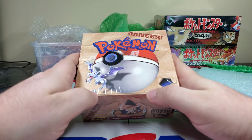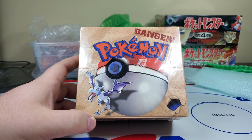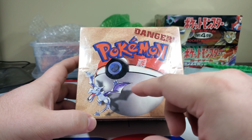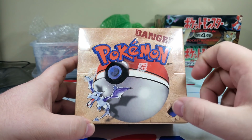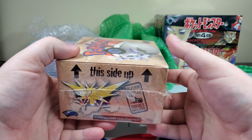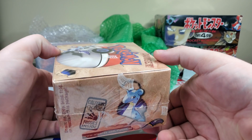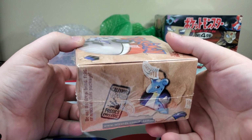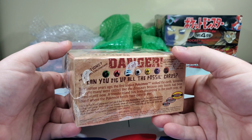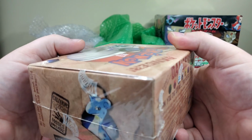But anyway, this is a sealed red logo Fossil booster box. In my opinion, this is the rarest booster box out there, bar none. It has the curved Wizards of the Coast logos, red Fossil. I've literally never shown this on camera before. This is my second one that I've owned. Probably 5 years ago I had one. I took a risk, I opened it, and the packs inside just weren't pristine, and I was really frustrated, because I was going to grade the packs, be the first one to get PSA 10 red logo packs, and I just decided not to grade at all.